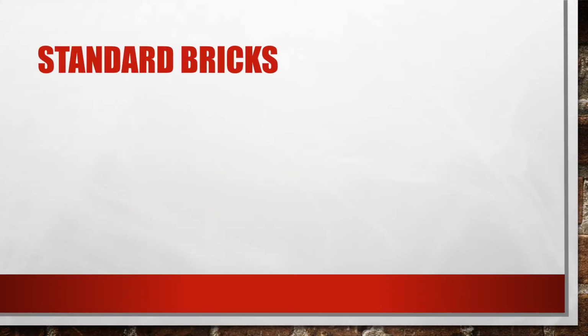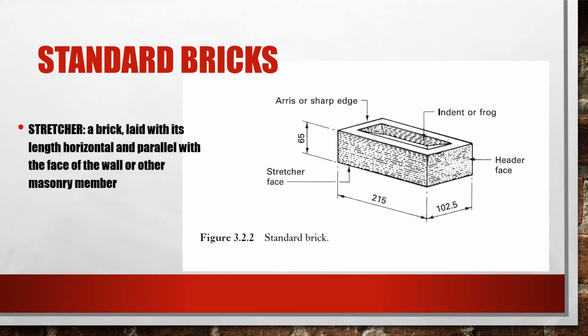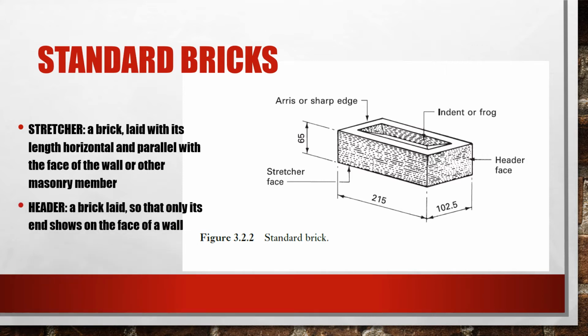The standard size of a brick is 215 mm by 65 mm by 102.5 mm. Let us learn about different dimensions of a brick. The stretcher face and the header face. The stretcher is a brick laid with its length horizontal and parallel with the face of the wall or other masonry member. The header is a brick laid so that only its edge shows on the face of the wall.